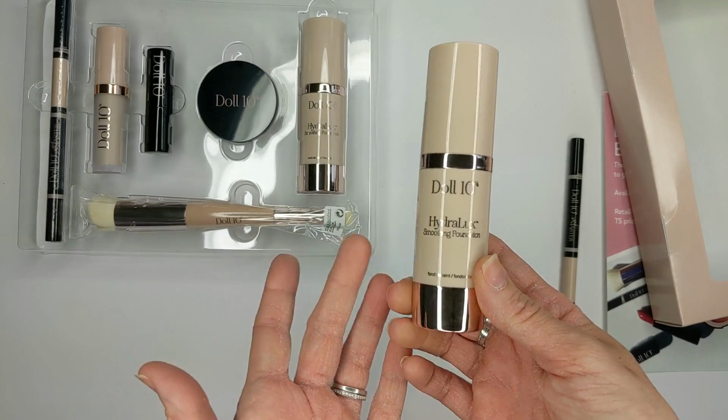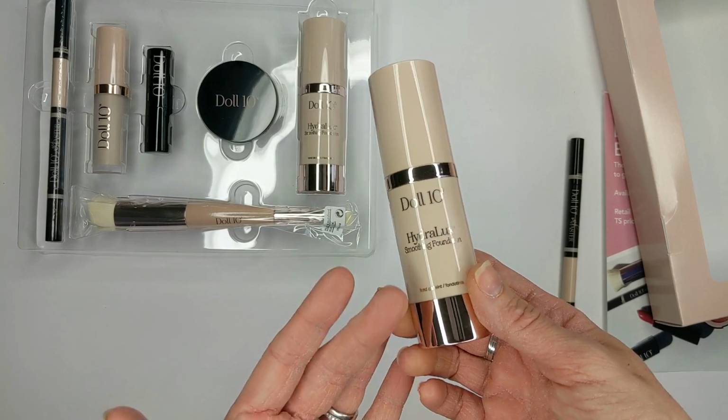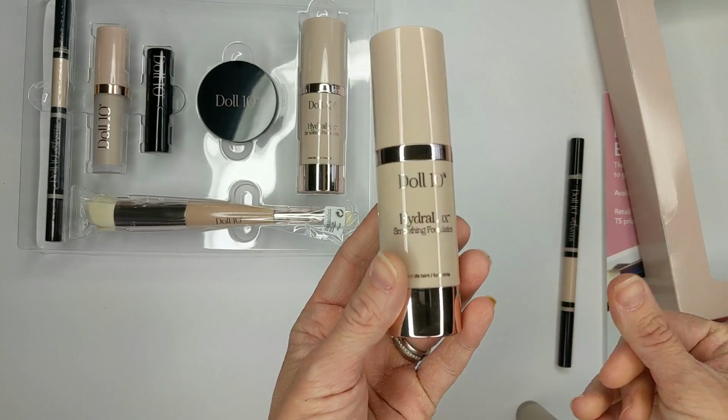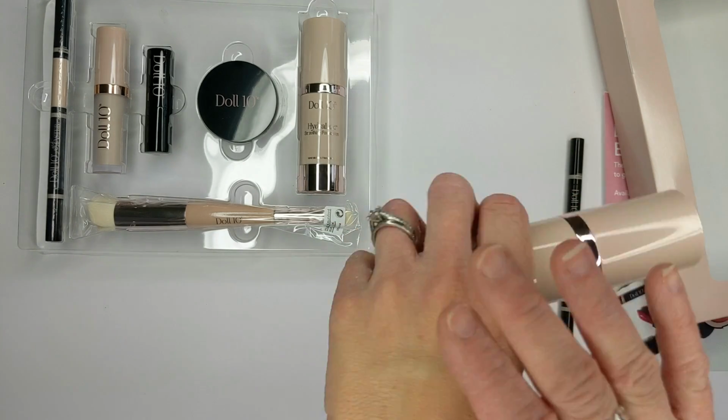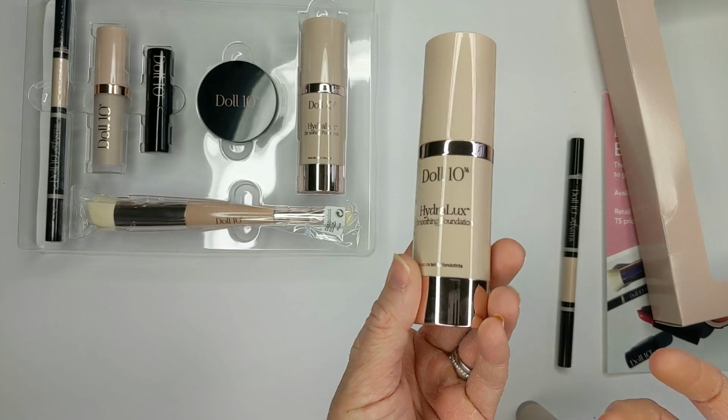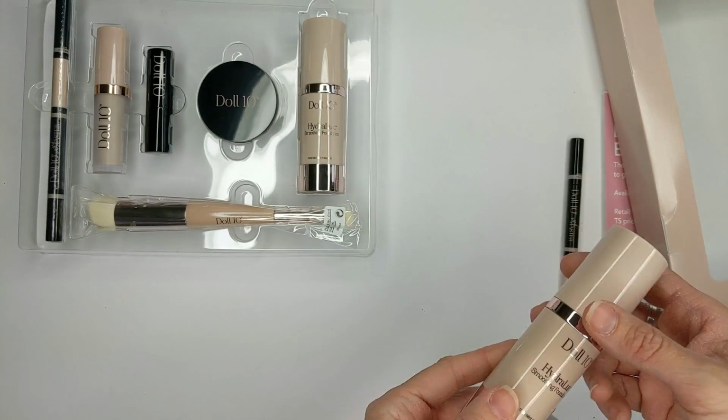It works really great for my dry, more mature skin, but I don't find that it's overly emollient, so I think even if you don't have dry skin or if you have younger skin, it's still going to work great for you guys. So it's just a really light, medium coverage, nice foundation. It has a really skin-like finish, so I really enjoy this one a lot.